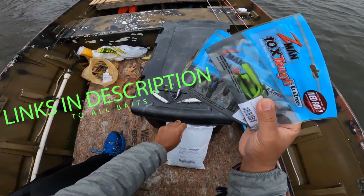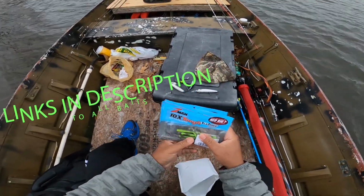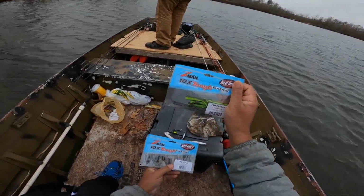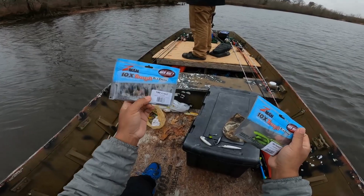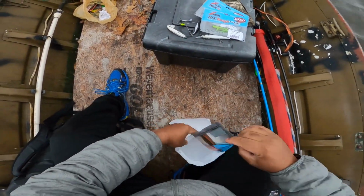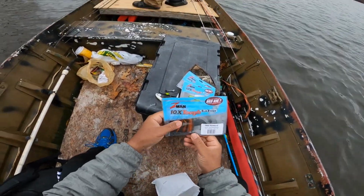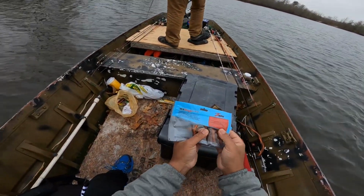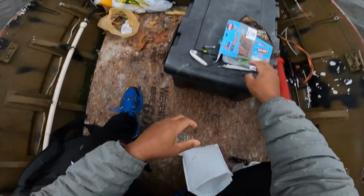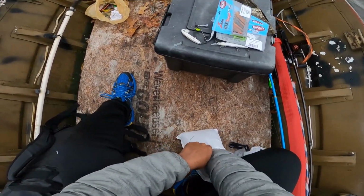Z-Man Ned rigs have been killer for me this year. These are the Tickler Z. I haven't thrown these yet. It's got little tubey tentacles on it, and then the craw. So I've got those two. I've got another Tickler Z, which is the tube style Ned rig, Ned bait, TRD, whatever you want to call it.